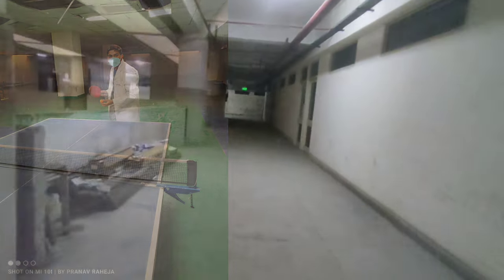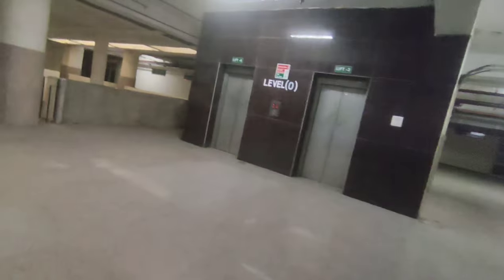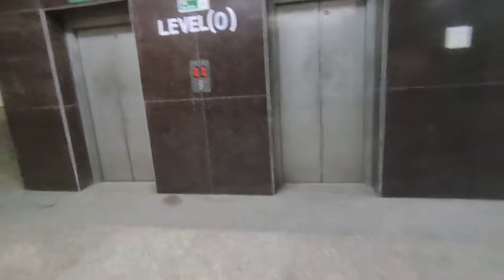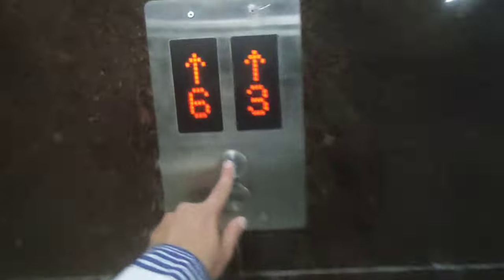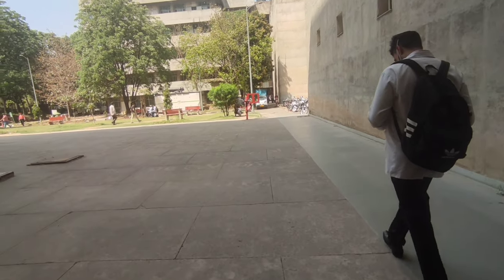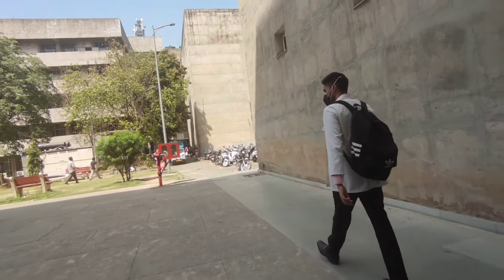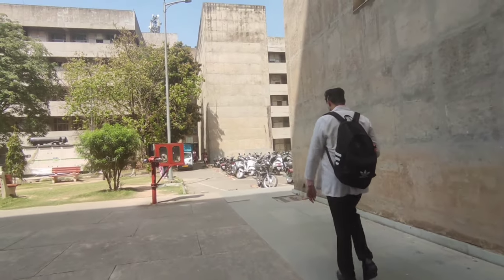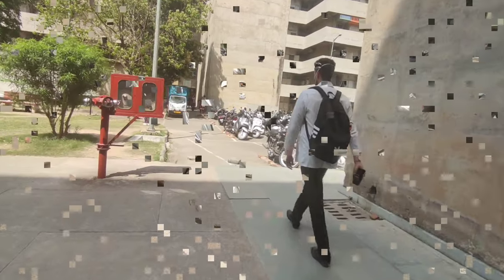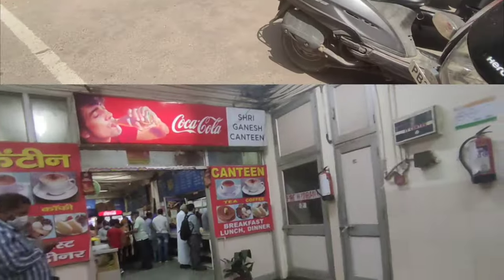Table tennis room. This is our canteen, I'll just say this is useless.